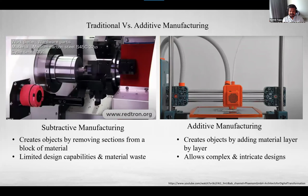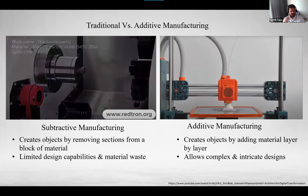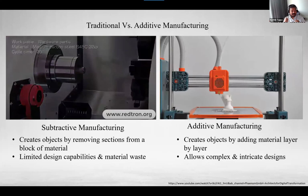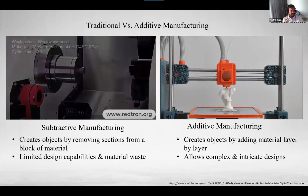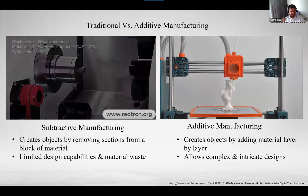Since the invention of this 3D printer machine, the type of manufacturing process has been entirely changed. Instead of using a big chunk of material, the material is laid in layer by layer fashion on top of each other until the whole model, whatever shape you need, has been obtained. So here in this video, you can see a 3D printer printing a statue.